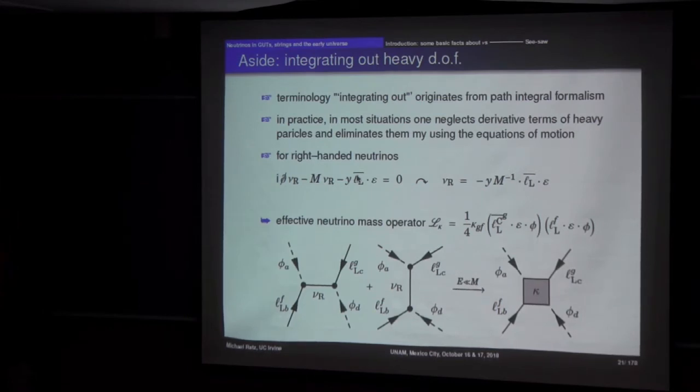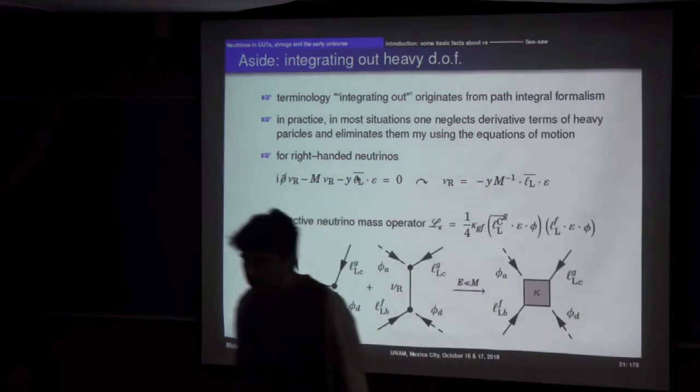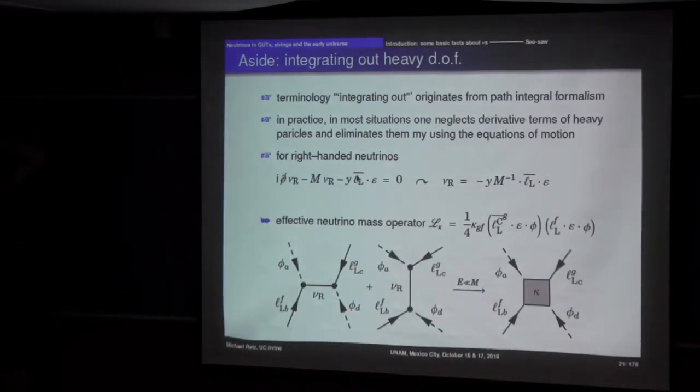And in string models, we will see that you have predictions on the number of right-handed neutrinos, which is in the standard model completely unknown because it's just a free choice. You can have one of them, 100 of them, 10,000 of them, and the standard model doesn't tell you anything about this. But of course, if you do a string model, you can start counting these. And you get an idea how many neutrinos there are. And this will also affect the coefficient of this operator.